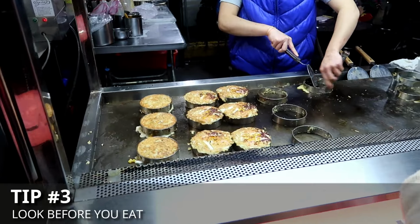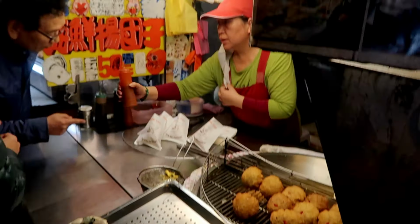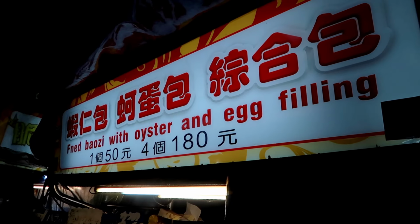And my third tip is to check out what options you have at the night market. So what I recommend you doing is, if you're visiting these types of markets, walk through it once so you can see what you want to eat. And then now we're going back inside to pick the items that I want to eat personally. So let's go. Alright, so first shop that we're gonna get is fried BAOZI with oysters and egg filling.